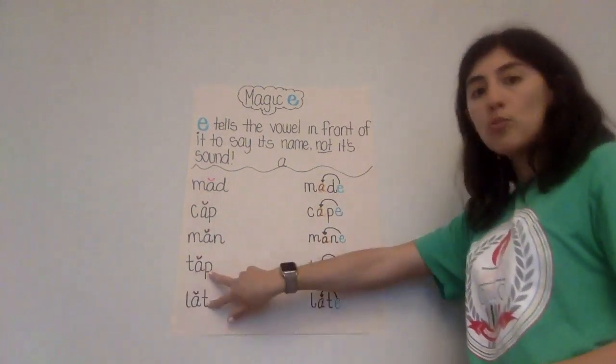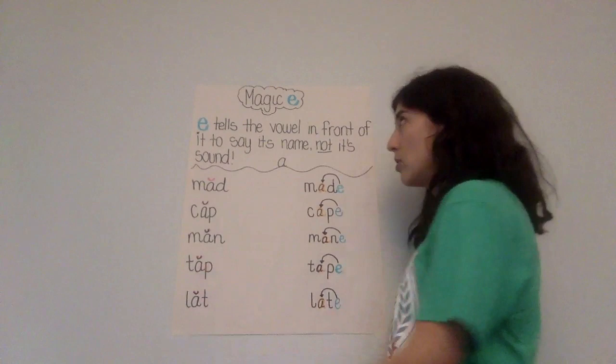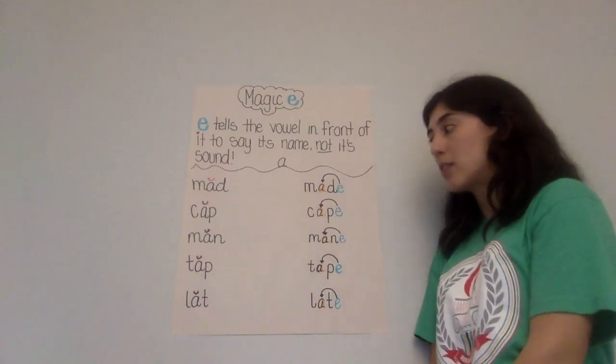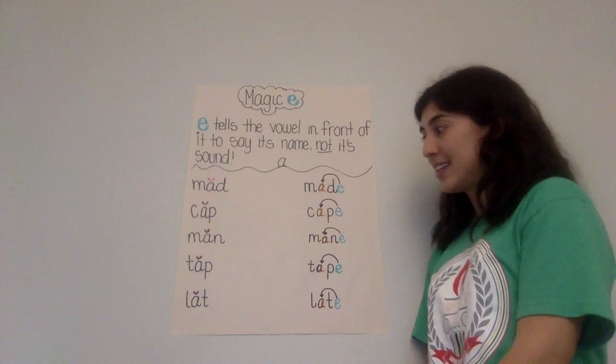Now, we have two more words. So for this word, there's our mark telling us it's making the short A sound, and there's no magic E at the end. So that means we know A is going to make the short A sound. There was nothing magical that told it to change the sound that it's making and to now make the long A sound.